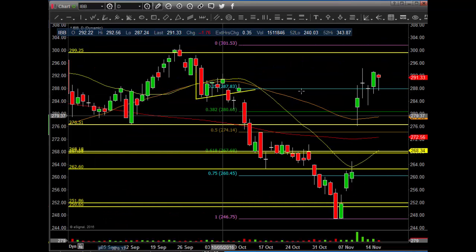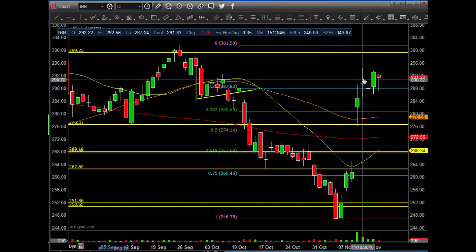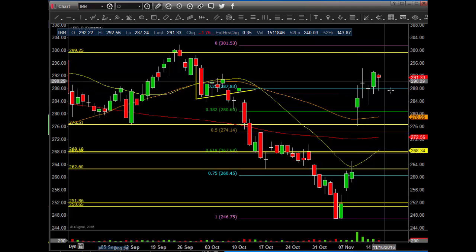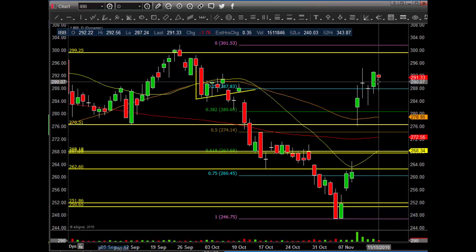IBB. This has been a fun one. Hillary lost, and boom, rocket ship up. You do have a doji, a small doji here. They're trying to hold it up. So basically what happened is everyone's buying puts up here, so they're going to hold it up for about a week or two just to deplete the puts and make people pay for getting in way too early. That's my thinking, at least.